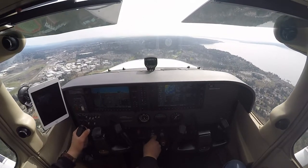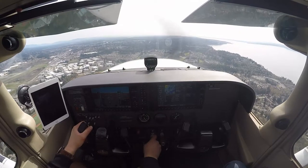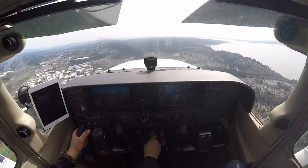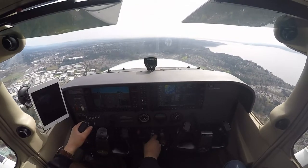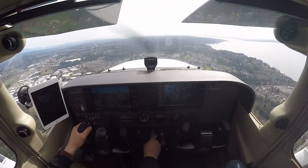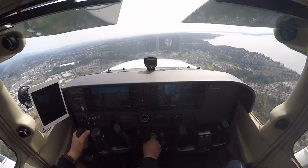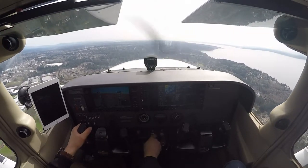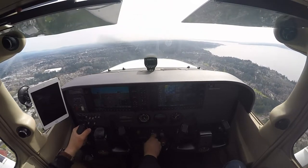and then what's your intentions after? Left pattern, 511, number 3 for touch and go, looking for Bonanza. 511, roger, and can you accept 3-4 right for your touch and go? Affirmative. 511, okay, on base change runway 3-4 right. Traffic is the Twin Comanche straight in, he'll be in front of you.